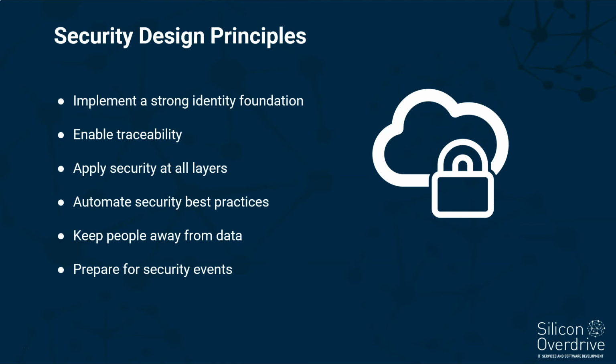Enable traceability. This is where you can monitor, alert, and audit actions and changes to your environment in real time. Integrate logs and metrics with systems to automatically respond and take action. Next is to apply security at all layers. Rather than focusing on protection of a single outer layer, apply a defense in-depth approach with other security controls. Apply to all layers, for example your network edge, your VPC, your subnets, your load balancers, and so on.